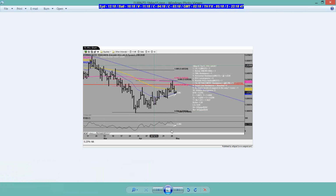And your Euro Kiwi, three touches, okay. Below EMA resistance, horizontal resistance, RSI convergence. Fib retracement, 786. Okay, not sure why that's not on the top of that. I'm going to have a look myself. Risking 0.25%.